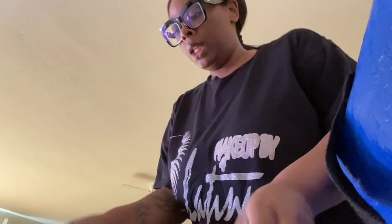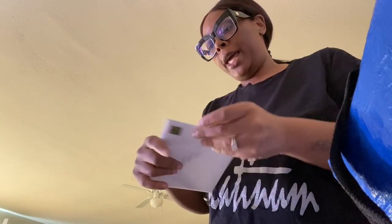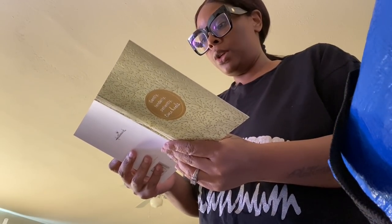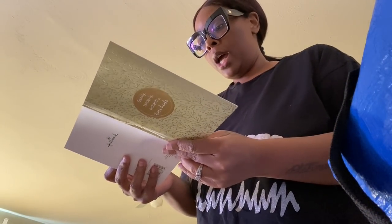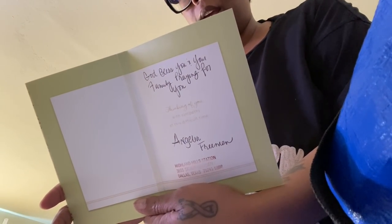Here it is. See, this is why this is my girl. It say, to a wonderful lady and family. This is the lady at the post office. She said, gentle, tenderly, patiently, time heals. God bless you and your family. Praying for you, Angela. Highland Hills Post Office. Thinking of you with sympathy for Nicole's dad. See, that's why I don't play about her. Let her tell me anybody up in that post office been messing with her, because she's genuinely a sweetheart.